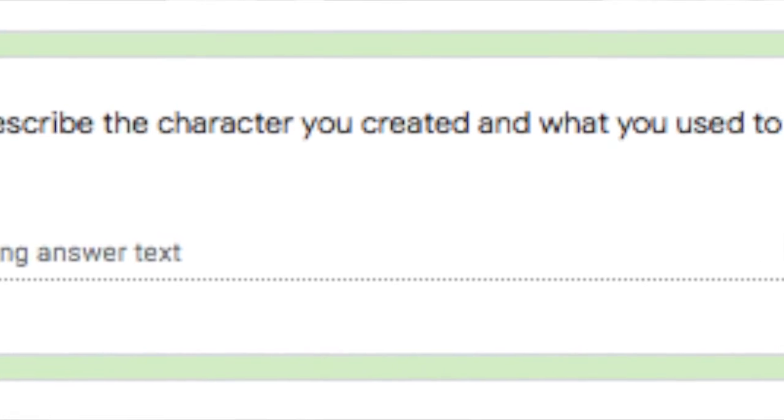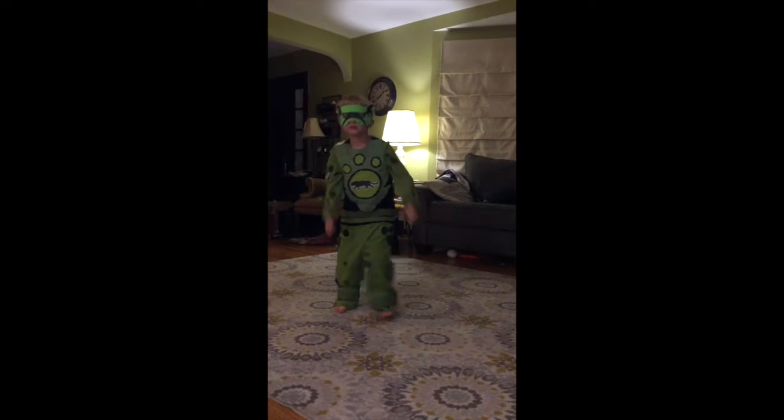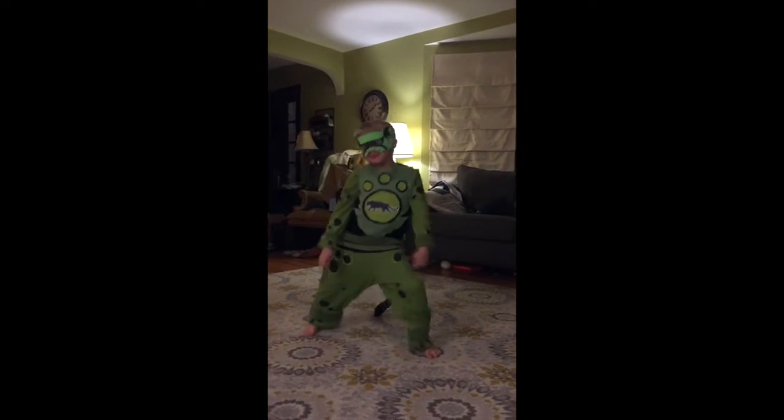And you're going to describe below the character that you created and what you used to create that outfit. So for instance, we have been making Wild Kratts costumes this weekend at my house. I am going to be Aviva. So I got to go find a brown wig or some way to dye my hair brown for Thursday for trick-or-treat. So I found a yellow zip-up jacket, and then I attached some ribbon on the end, and then found a black belt with a big belt loop.